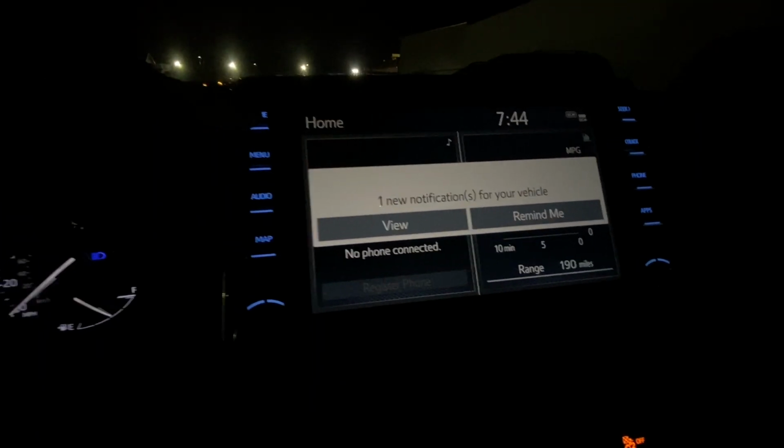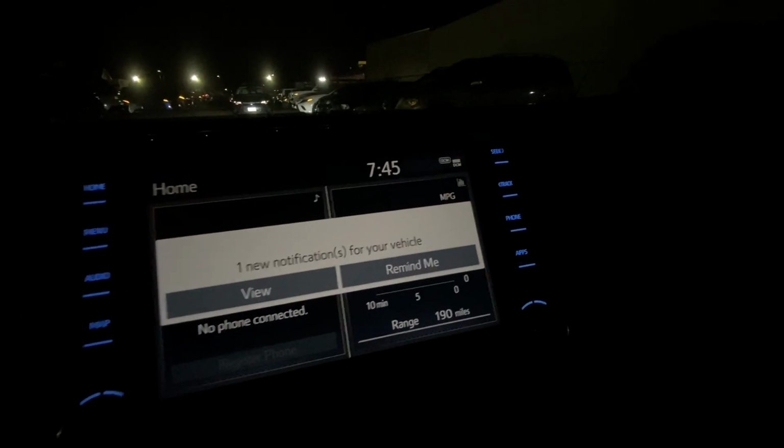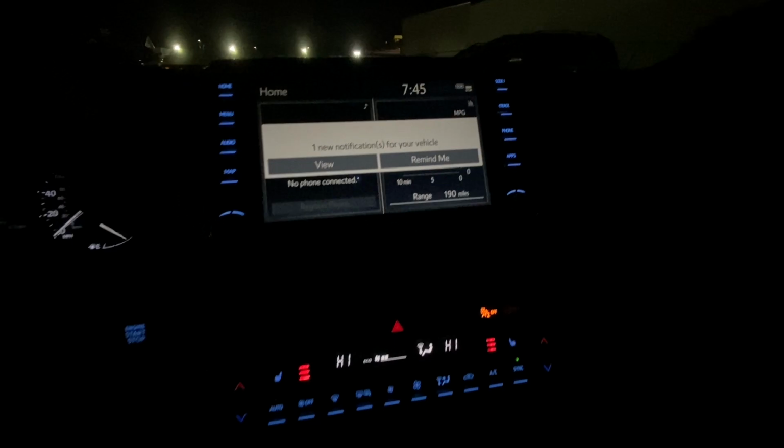But coming to the steering wheel, it is actually nice and backlit. All the buttons are nice and backlit. Coming to the right, of course, you have your cruise control buttons and the radio controls right here. Everything is nice and backlit. But coming to the screen, it is actually very nice at night. It has lights right here on the left and right of it, and all the lights are actually backlit.